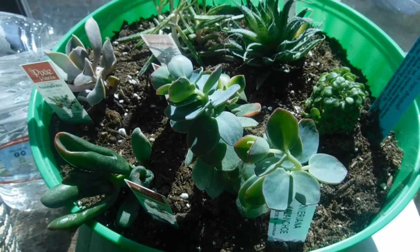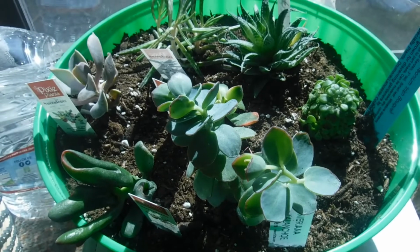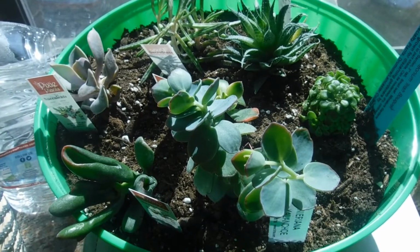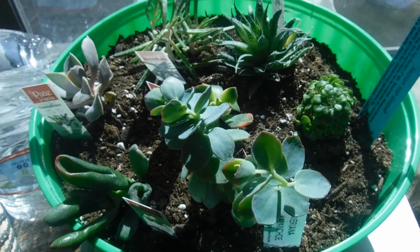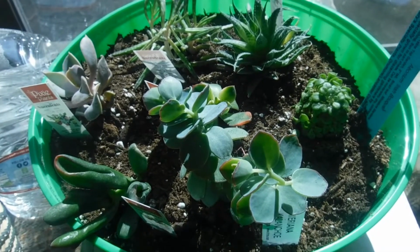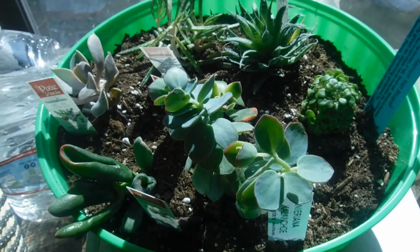That's about all. I'm just going to take some pictures and share that with you guys. But these are my beautiful succulents I just got in a cheap little plastic container. Hopefully one day I'll have a different container for them, but right now I'm just using what I have.